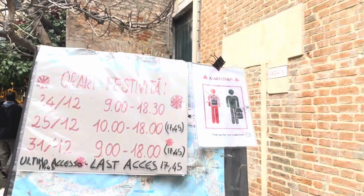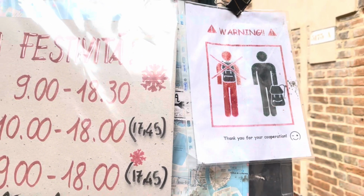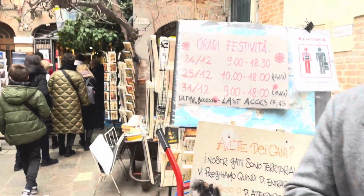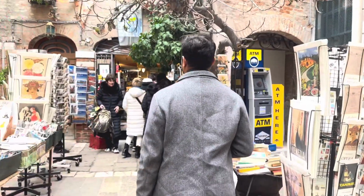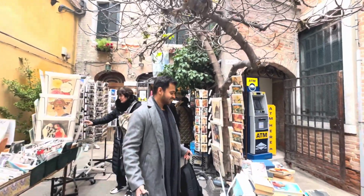And as you come here, they typically say that you are not allowed to wear your backpack at the back. You have to just carry it in your hand the way I'm doing it. And now let's get inside. A lot of books around here.